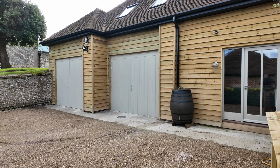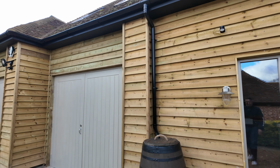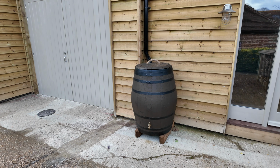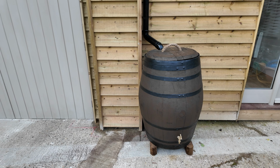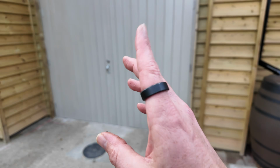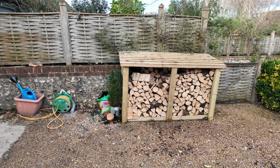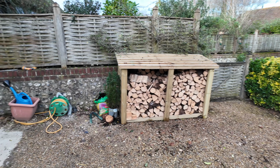And then the final thing we put on the outside, because we had the drain pipe, we didn't have a soakaway for that to go into. So I bought this old vintage wine barrel to act as a water butt, to catch the rainwater off the roof. And then the final thing before we go inside is I used to store my wood for our wood burner inside the garage when it was an open barn, and now we've bought this little wood store just here. But yes, that is the outside.